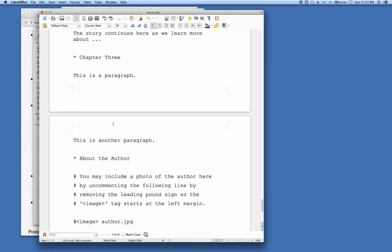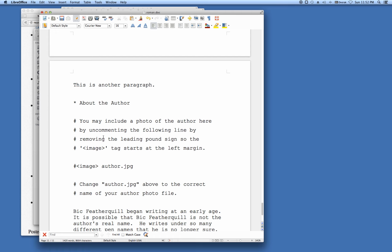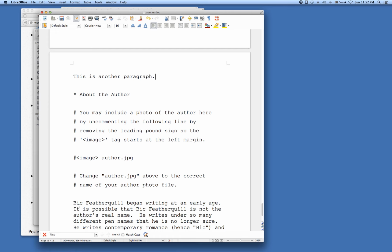Finally, you'll finish your book, and you'll have end matter. You can have various end matter. You don't have to have an about the author page, but this is what this is setting up. Write whatever you like here. Biff Featherquill began his writing, and so on.